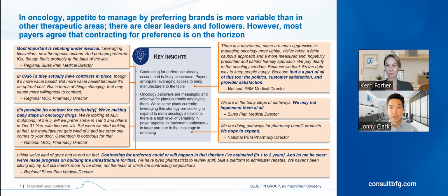In addition, there's mention of value-based contracts being used for CAR T therapies, of course, because they're extraordinarily expensive, but we are seeing some movement in that space regarding those kind of partnerships and pilot programs between payers and manufacturers.